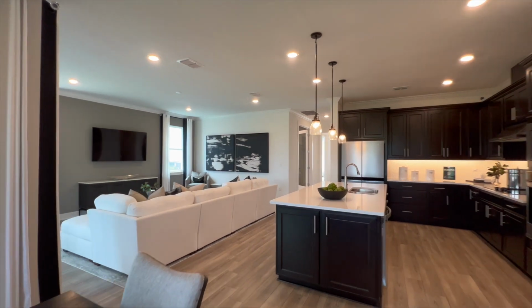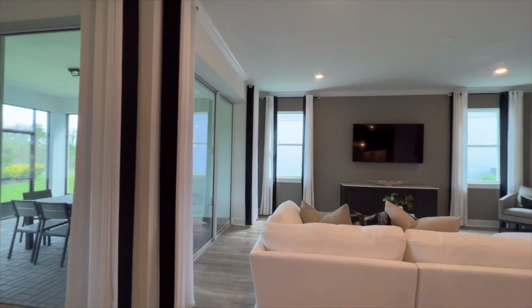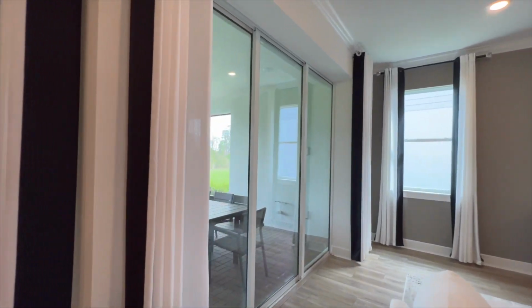If you're looking for a new home, a lot of times you don't want to live next to a goat farmer. You know what I'm saying? And I'm kidding, but I'm not kidding, because this is Florida. You never know what you're gonna get.